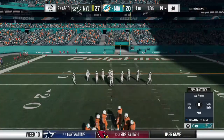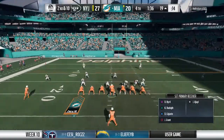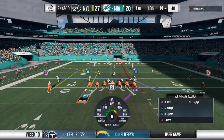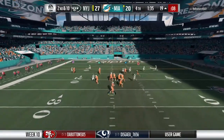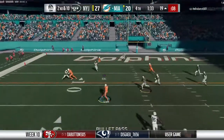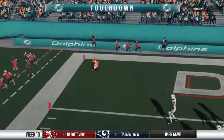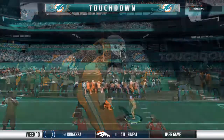Second down following the incompletion. Let's go. Blue, landed. Leopard. Back to throw. This time he's got the hook up. It's complete. And he'll take this into the end zone for a Dolphins touchdown.